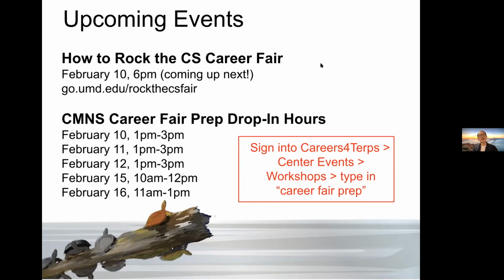And then we also have CMNS Career Fair Prep drop-in hours. If you need additional help with your resume right before the career fair, we have these drop-in hour slots available for you to sign up for a 15-minute appointment with either me or Rachel. If you want to sign up, you can go into Career Fair Terps, then go to center events and then to workshops and type in career fair prep. It should be one of the very first results to show up. So we have a lot of resources set aside for you all so that you can be as prepared as possible for the career fair in 2 weeks.